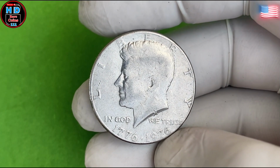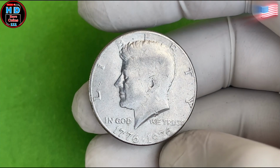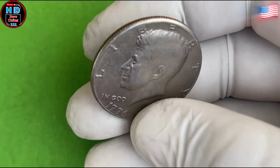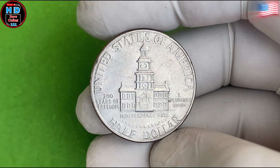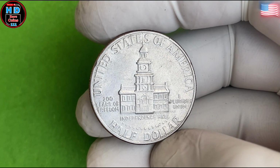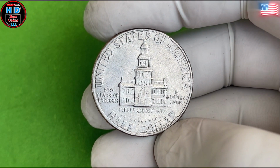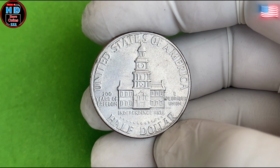Whether you're passionate about numismatics or just looking for an investment, the Kennedy half dollar, particularly the 1976 edition, offers a unique opportunity to own a piece of American history that could be worth far more than you might imagine. So, the next time you come across a Kennedy half dollar from 1976, take a moment to appreciate the history behind it. And who knows? You may just find yourself holding a coin worth as much as $45,000.